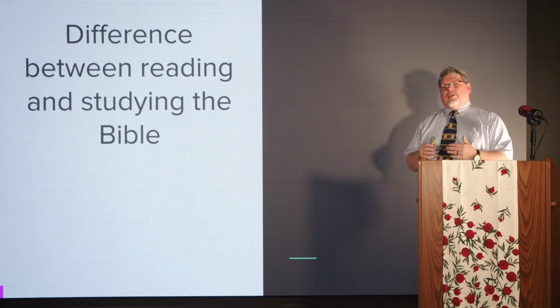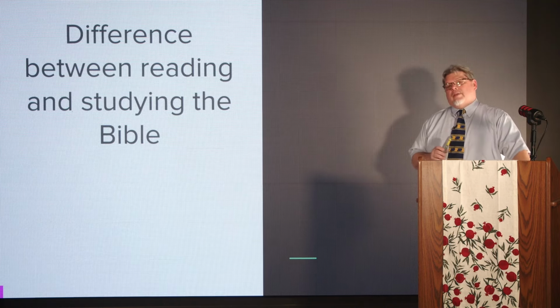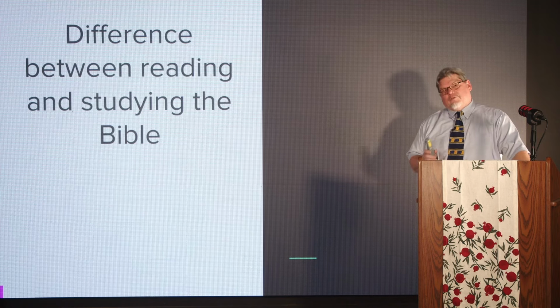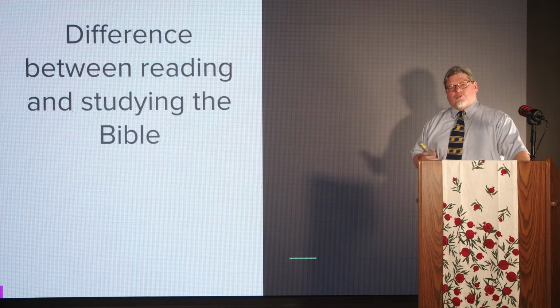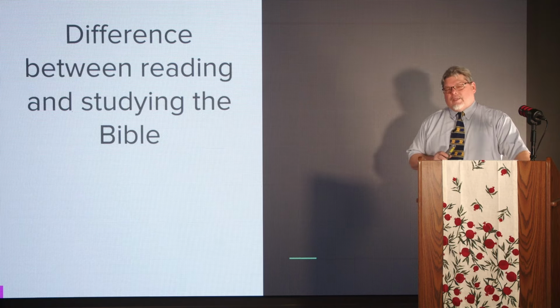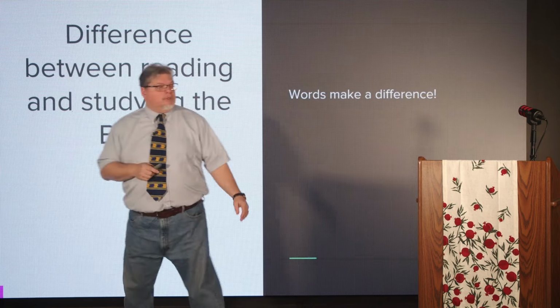If you're just wanting to get through a reading plan, let's say you have the ambition to read the whole Bible in 3 months, and there's a plan out there for you to do that. There's another plan out there to do it in 6 months or a year, and you're just trying to plug through that and get through that reading. That's reading the Bible. And you can use any translation for that. You can use the King James. You could use the New King James. You could use any of those translations. But if you're going to study the Bible, then you have to understand that words matter.